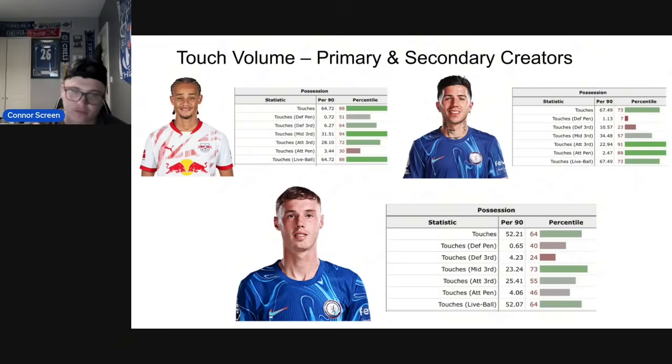Now, one factor to keep in mind, if we're going off of strengths and weaknesses, one thing to factor into your decision making when thinking about this is the touch volume of our primary and secondary creators. If you haven't seen the video from yesterday, go check that out, where we spoke about player roles in the attack: the creators, the primary creator, the secondary creator, the runners, and the flex players, the fillers. So go watch that video if you haven't already, because this will give you a little bit more context as to what we're about to speak about.